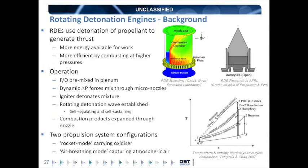So the way it operates, an RDE is an outside chamber with an internal concentric chamber as well, and the combustion chamber is a very thin, highly circumferential annulus inside. Just before the combustion chamber, a fuel and oxidizer mixture are either mixed just before and fed in through a ring of micro nozzles, or mixed inside the chamber itself, and it's detonated with a tangential detonator. So a detonation wave is established inside of the case, which continues very quickly around.